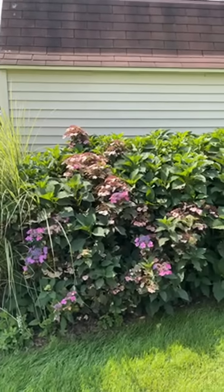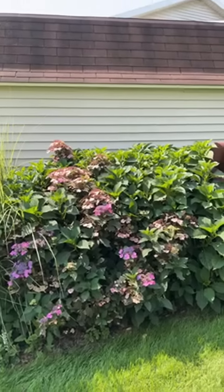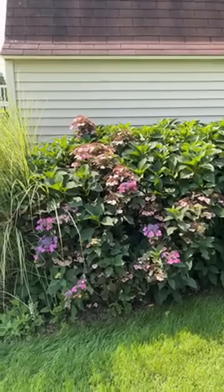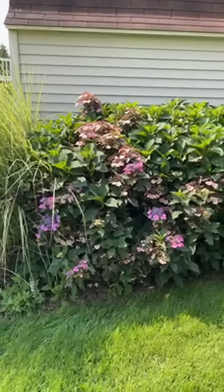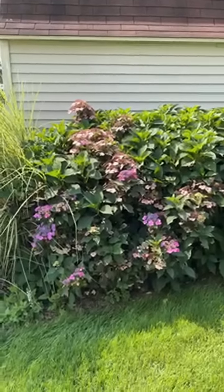So basically the Tough Stuff hydrangea flowered, buried its dead, and is now putting on another set of leaves, which will result in more flowers now and even a little bit later on in the season if our season is long enough. So we'll see if the season's long enough to give us a lot more blooms.